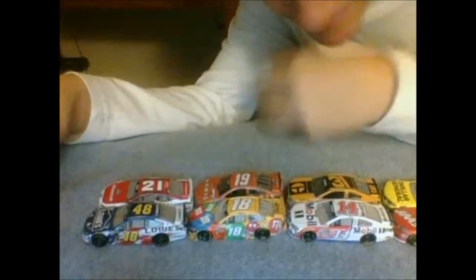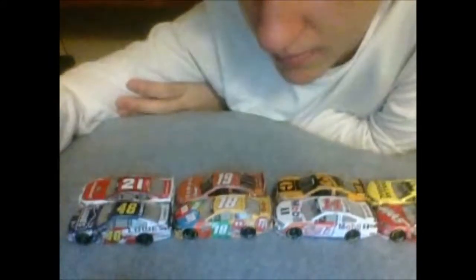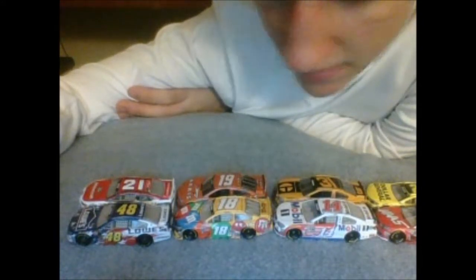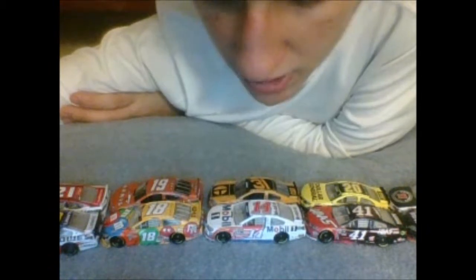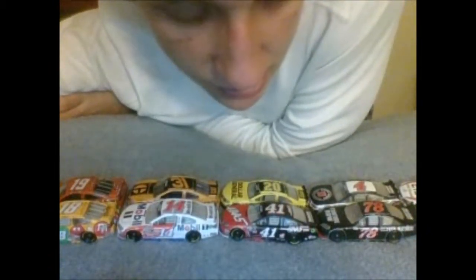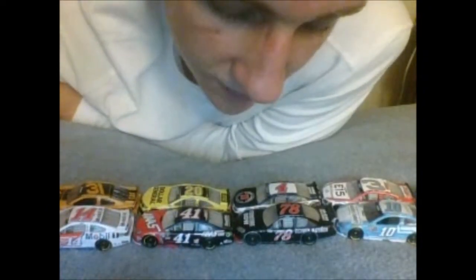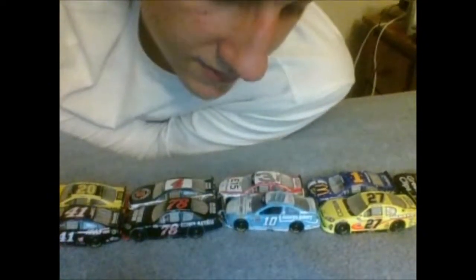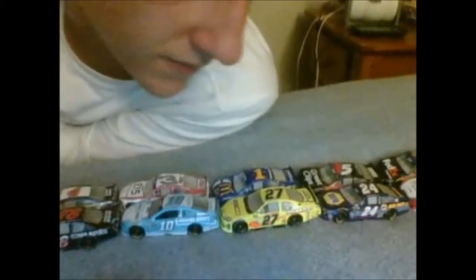Here's row 1, we have the Lowe's Chevrolet and the Motorcraft Ford. Row 2, M&M's 75th years Toyota and the Aris Internet Toyota. Row 3 finds the Mobile One Chevrolet and the Caterpillar Chevrolet. Row 4 finds the Hasan Nation Chevrolet and the Dollar General Toyota. Row 5 finds the Furniture Row Toyota and the Jimmy John Chevrolet. Row 6 finds the Nature's Bakery Chevrolet and the American Ethanol E15 Chevrolet.